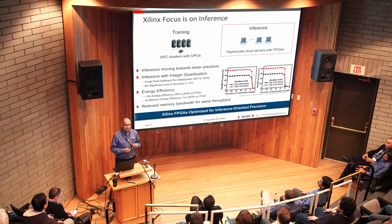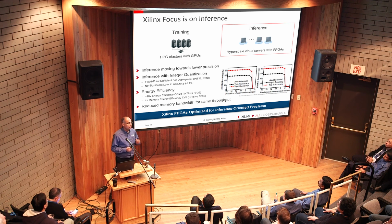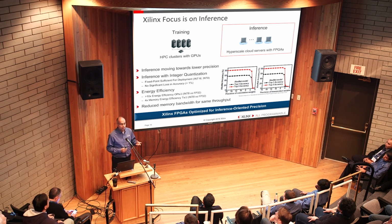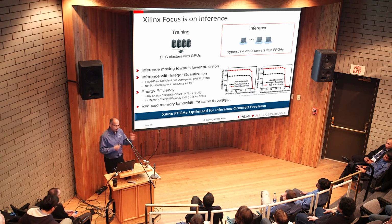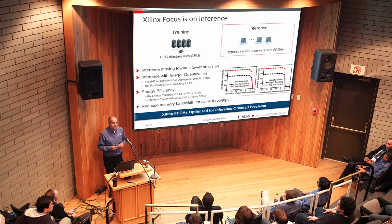And one of the key takeaways we want to make is what was conventionally thought: is the arithmetic precision with which you train the network the same precision you will require for inference? For example, floating point 32 is used heavily in training, and there are reasons for it. There are debates about whether it is needed or not, but industry has standardized on that.